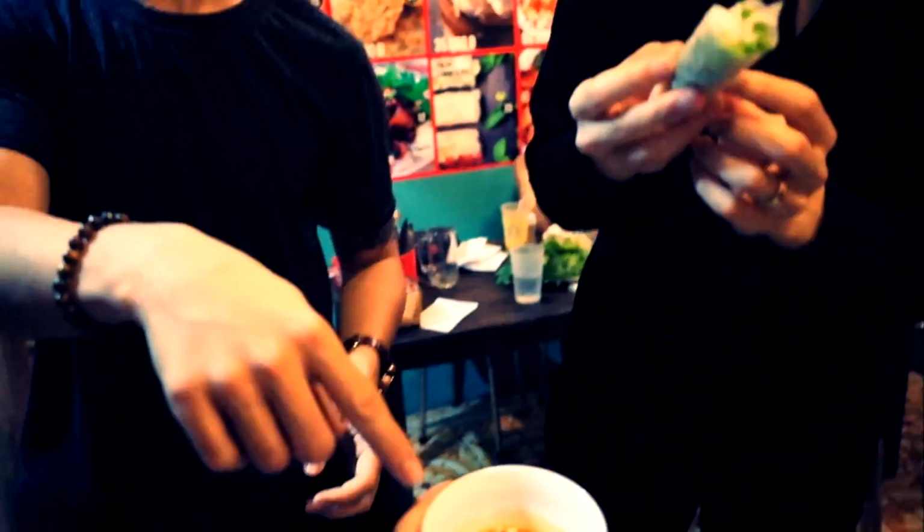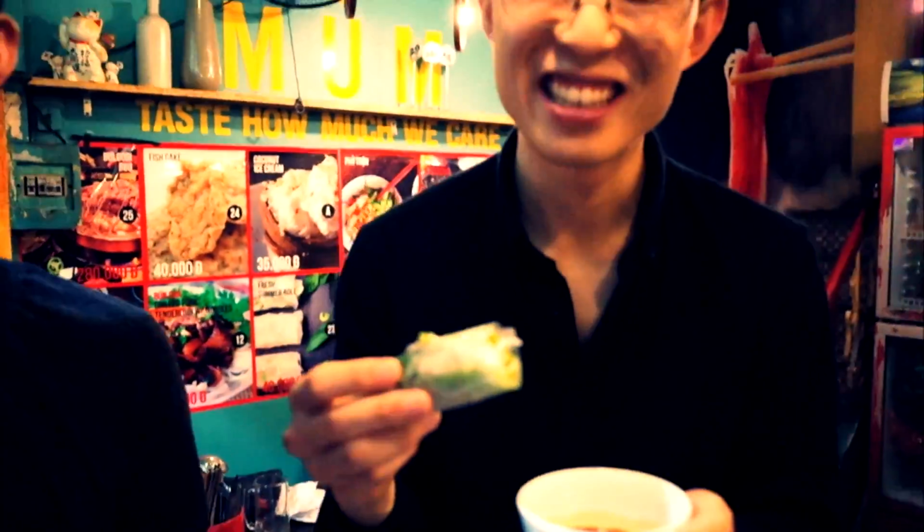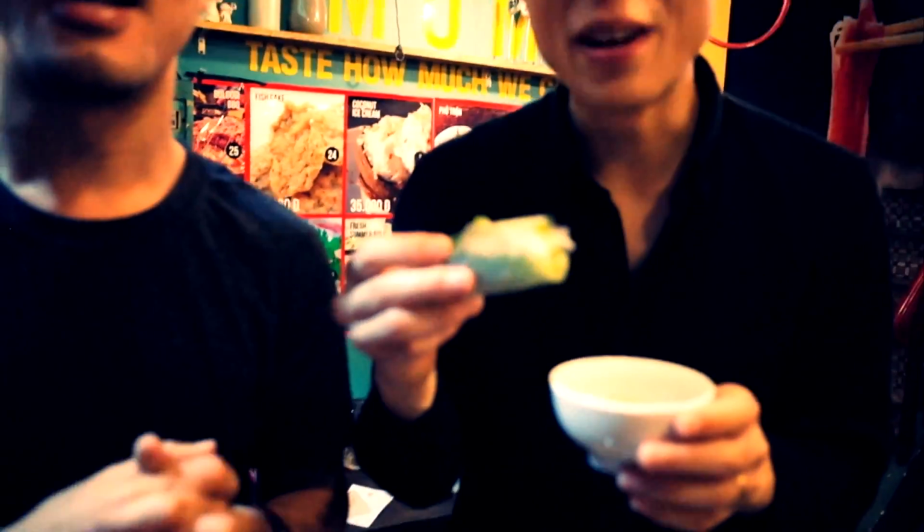Okay. Verdict. So how do I dip it in this sauce? What kind of sauce is this? This is the mắm nêm. It's not soy based. It's like fermented shrimp paste. Oh wait, Eric can eat that? He's allergic to shrimp. No, it's not shrimp. Shrimp is mắm tôm. This is mắm nêm, not shrimp. So you can eat it.